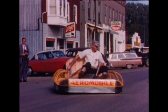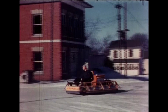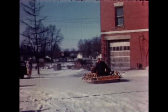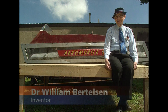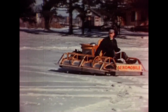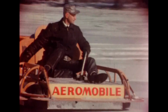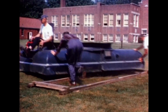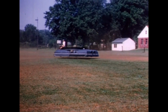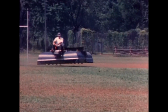At the same time that Cockerill was trying to interest the British government in hovercraft, an American inventor in a small Illinois town was experimenting with his own version of the air cushion vehicle. We don't always have this beautiful weather in Illinois, and I was a country doctor, and I made house calls. Dr. Bertelsen needed a vehicle to cover rough country in even rougher weather to visit his patients. Not knowing about Cockerill's work, he developed his own machine and tested the first prototypes on the town football field. He was amazed at his results.